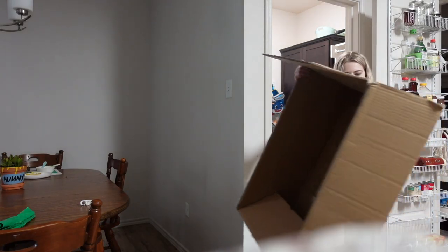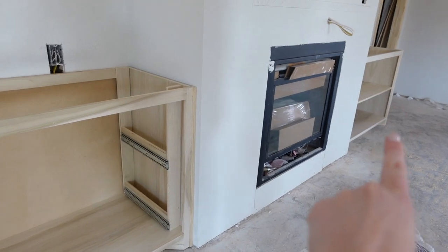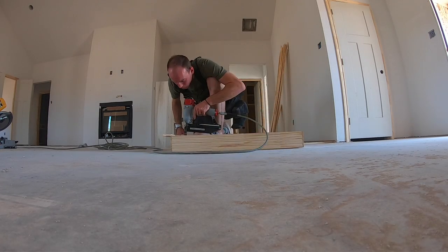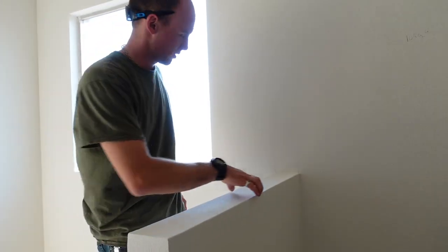Welcome to part two of building our family home, where we build the home that we will be living in just a few short months. We can't wait to show you what we got done this week.